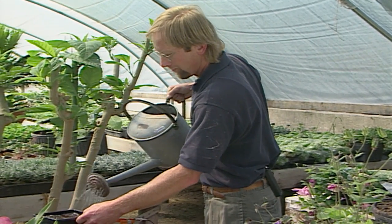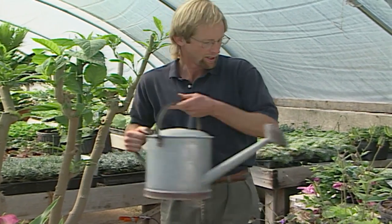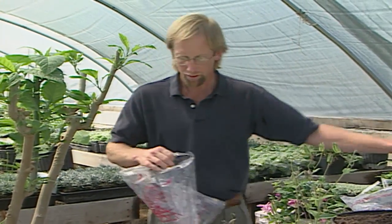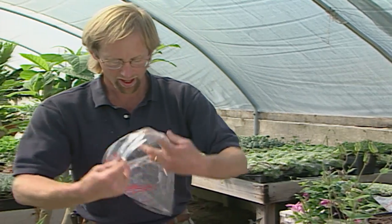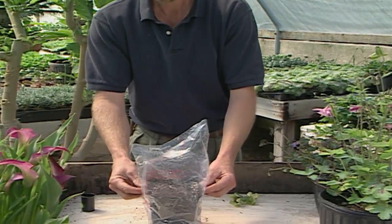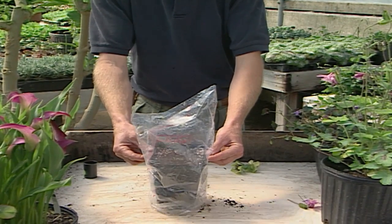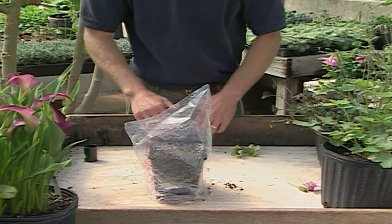Give it a little water. And then what I like to do, so you don't have to keep watering it every time it dries out, is cover it with a plastic bag, which will keep the humidity up and kind of create a little greenhouse. And put that in a well-lit area and watch it grow.